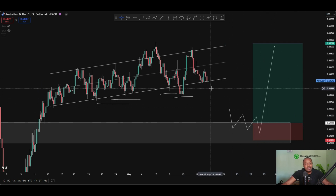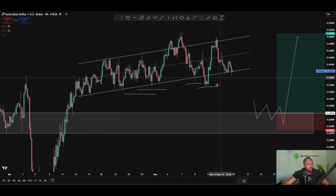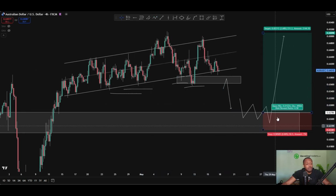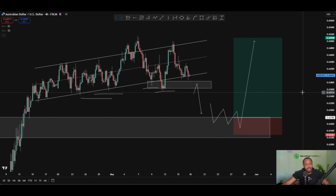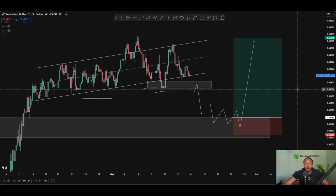Again, we're probably still a week out for that. There might be some selling opportunities on the way down, but I'm just not really seeing it, to be honest. We've got support kind of just below us. I wouldn't want to be selling directly into support. Potentially maybe a break and retest on the way down. That might look good. But to me, this is really where the quality setup lies. So waiting for pushback down into the 0.625 area for some longs next week for Aussie dollar.